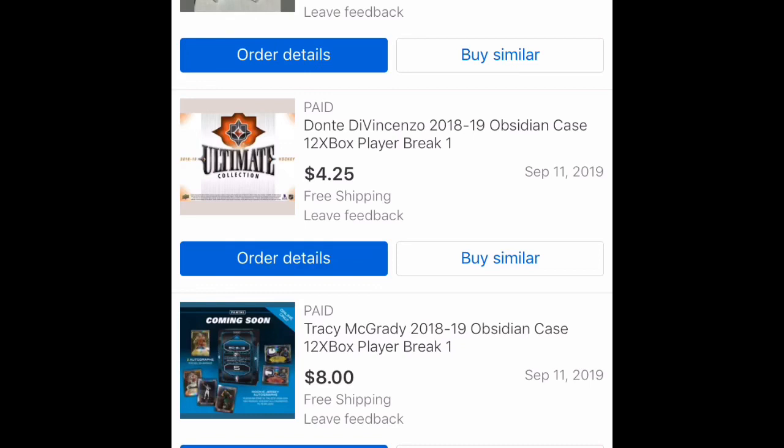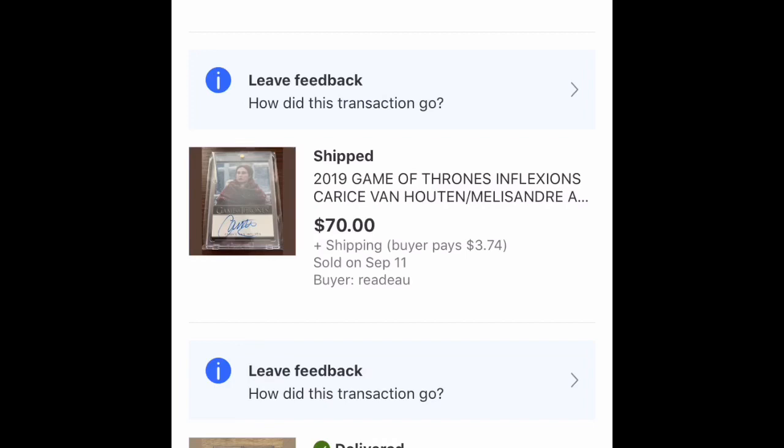And then unfortunately, the item on top there, it looks like it got cut off on the recording, but it is a Mason Rudolph Green Prism Pulsar, which I picked up for $25 shipped. So I did manage to pick up one Mason Rudolph when he was going crazy on eBay yesterday.